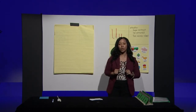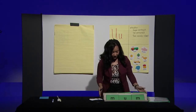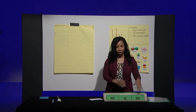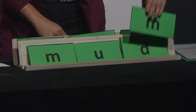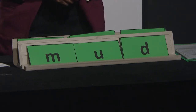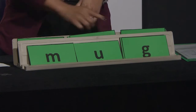Now we're going to have fun and we're going to work with some words that have the short U sound in them. Our first word is mom. What would happen, boys and girls, if I change the m sound, which is the final sound? We're only going to work with the final sound. If I change the m sound to d, what would be our new word? Mud, mud. Great job. What would happen, boys and girls, if I change the d sound in the word mud to g? You're correct. Our new word would be mug, mug.